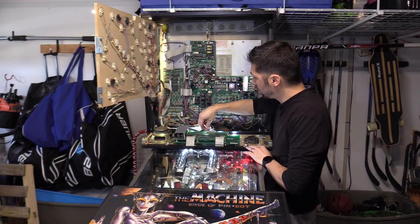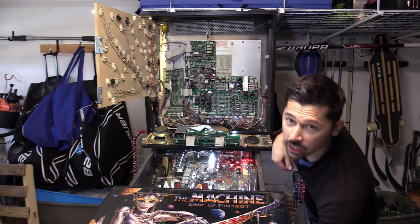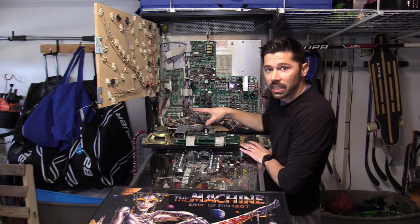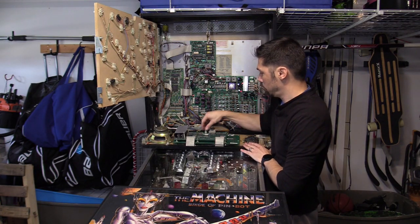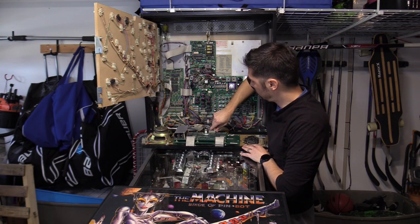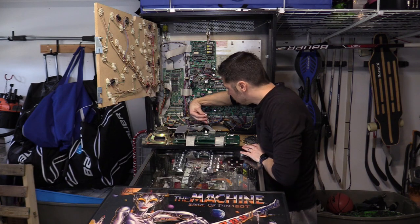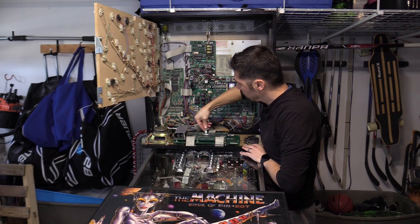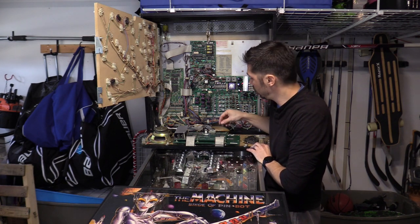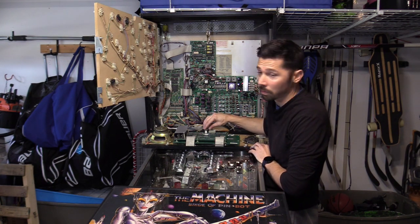What I suggest doing is turning off the pinball machine and then reseating the connections. All these connections that are connected to the display, we want to reseat. So we're gonna unplug that and plug it back in. I don't see any burned connections. If you see any burned connections, then that most likely is the issue. You have to replace the connector, which is kind of a pain.